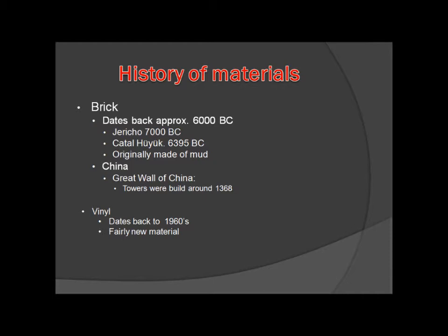Vinyl siding dates back to around the 60s when it was first implemented in building construction. So it's a fairly new material compared to brick, which has been around for centuries.